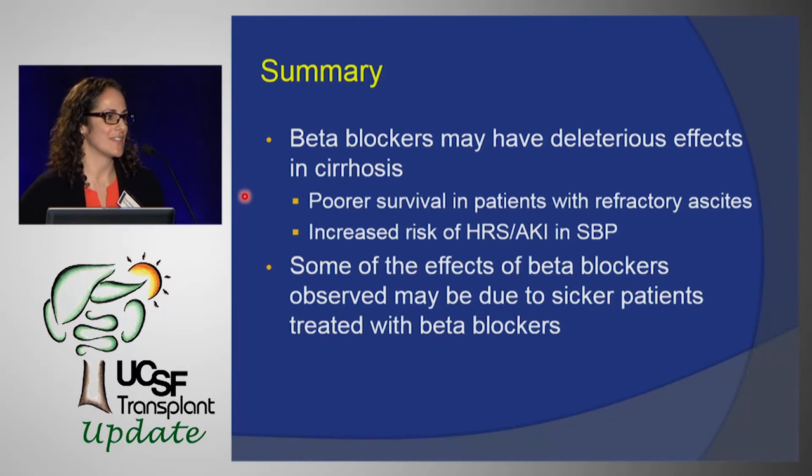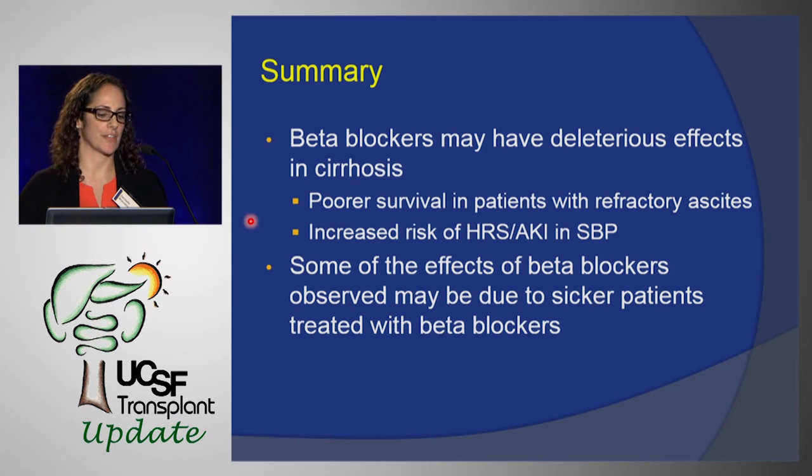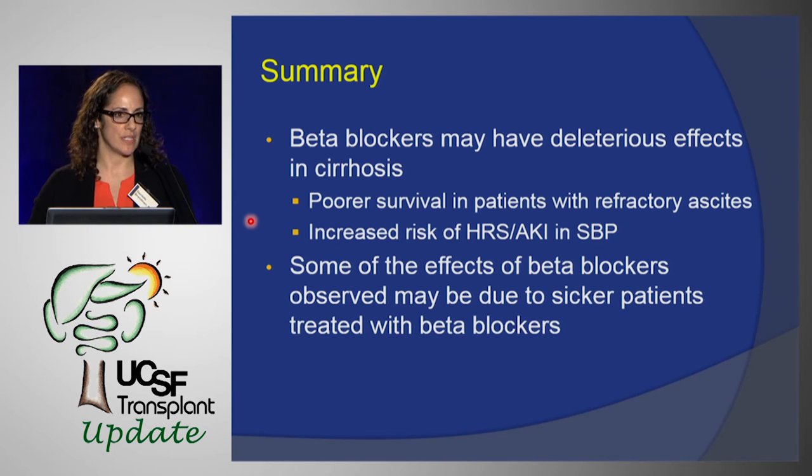But we have to consider the negative effects that we're seeing with beta blockers, such as poor survival in patients who have refractory ascites and increased morbidity with higher risk of acute kidney injury and hepatorenal syndrome when the patients go on to develop SBP, while keeping in mind that these perceived effects of beta blockers may actually be due to the fact that they're sicker patients and may not have anything to do at all with the beta blockers.